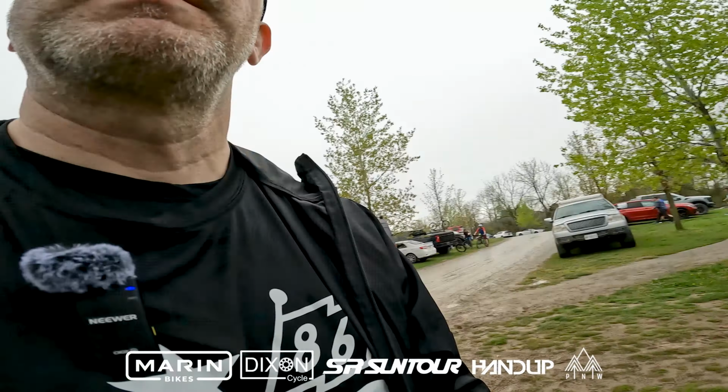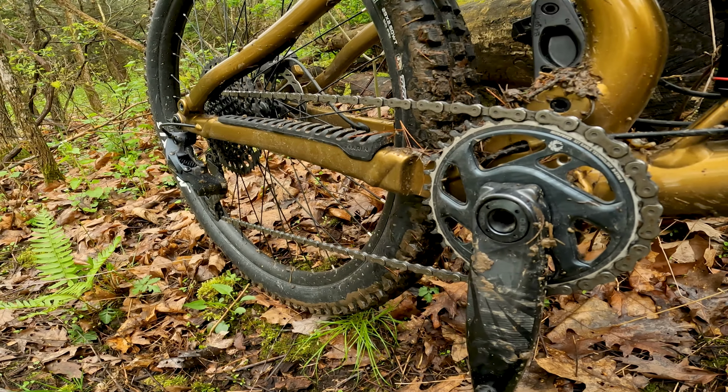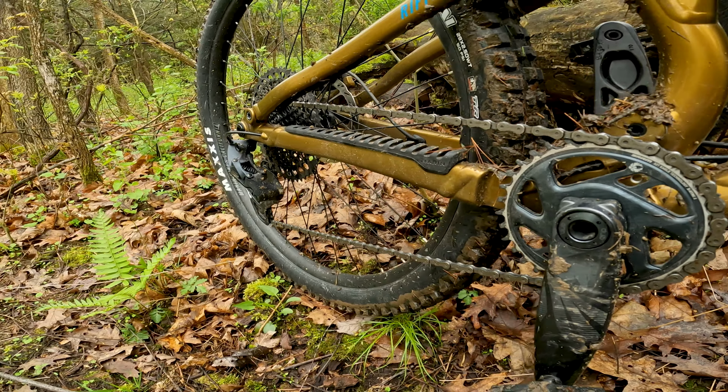Got a Super Deluxe rear shock, Eagle cranks, 32 tooth chainring, Eagle drivetrain. This is the GX on here. Marin aluminum wheels. Looks like Assegai tires front and rear. TranzX dropper, which I think on this for the XL, it's got a 170 millimeter dropper.